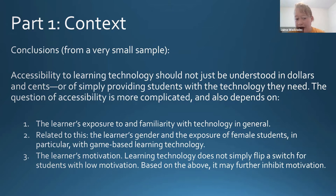And then I think related to that is the learner's gender, right? And the exposure of female students in particular with game-based learning technology. It seemed as though, and this is a complete conjecture, I don't know if this is true or not, but it seems as though the male students remarked that, oh, this is like my PlayStation or this is like my Xbox. It seems as though their exposure to video game systems really benefited their willingness to participate with the VR equipment. So I think that's something to keep in mind as we unpack the question of accessibility.